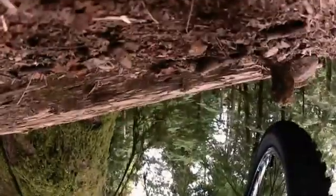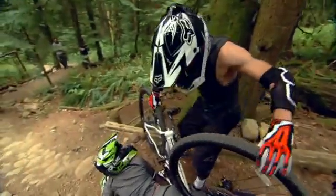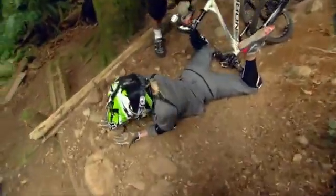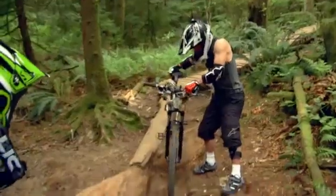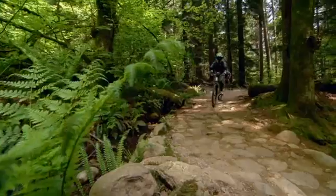Polly, are you OK? Yeah, I'm still in one piece. You seem OK. Hang on, let me just grab... Don't move, just in case you've hurt your hips or anything. You can ride a bike upside down. So that's really interesting because you came off here, look. Yeah, and this boulder. I went for the only rock in the ground at that point.